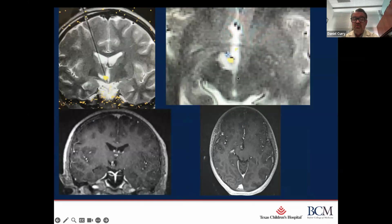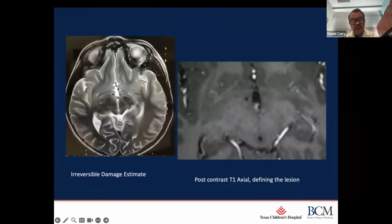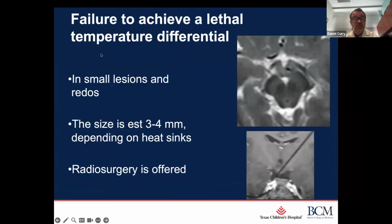But those post-ablation issues can be a problem. Here's an isthmus that's born that way. This is 3 sides of cooled hypothalamic hamartoma. So you have to find the worst one and put the laser right at the tip. And here's the ablation of that laser, or of that isthmus of the hypothalamic hamartoma.